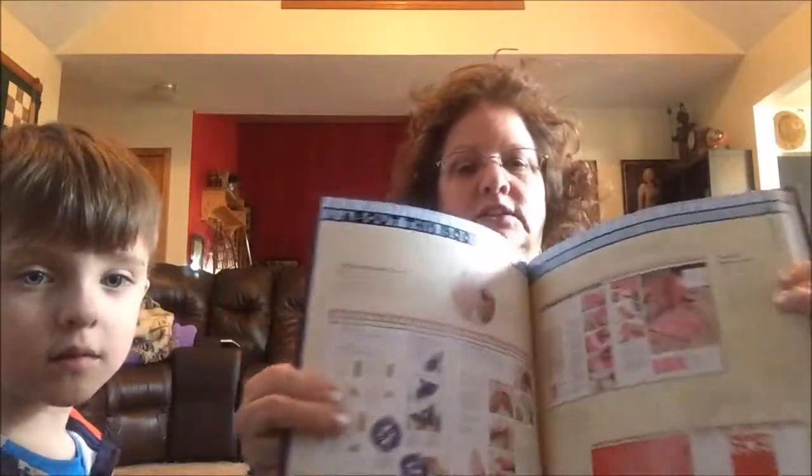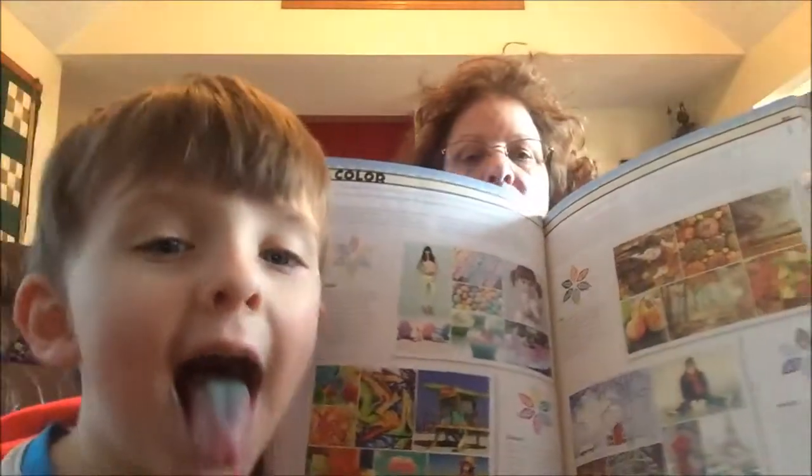It just shows you how-tos. It looks like a pretty cool book.